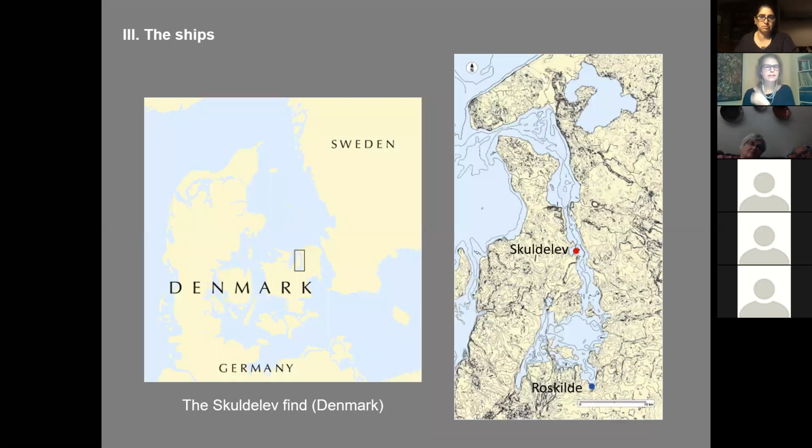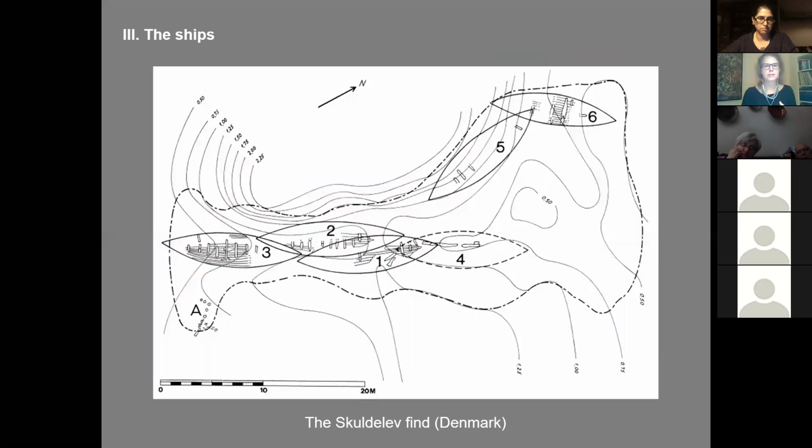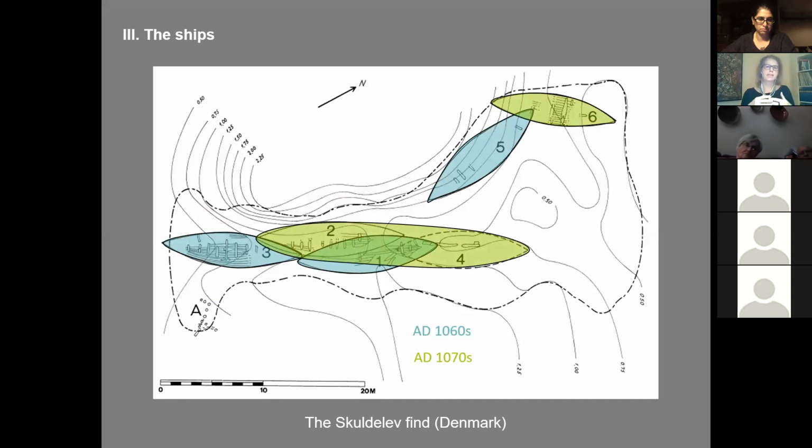An unusual find outside of these burial mounds comes from a site called Skuldelev in Denmark, which is about 20 kilometers west of Copenhagen. And the Skuldelev find is very unusual because it was five ships that were deposited within a relatively short period of time of each other, towards the end of the 11th century. They were cleaned and sunk in a small channel.